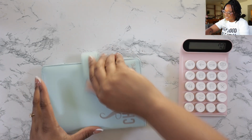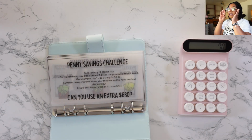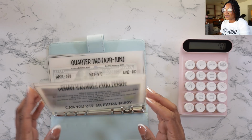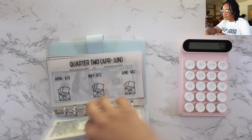my savings challenges. Oh my goodness, y'all, I am stoked. We are in the middle of July, and when y'all see what I'm about to show y'all, I know y'all can do it. I just know you can. You got this. So these are not colored in, but they are done.